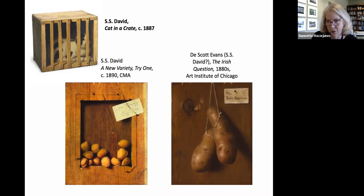This was given to us years and years ago, and one of my very first projects ever was to figure out about this artist. You can see the Art Institute of Chicago owns the one on the right now, and they call theirs D. Scott Evans. In 1971, two art historians came up with a theory.